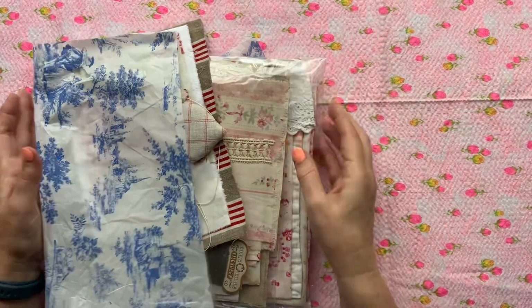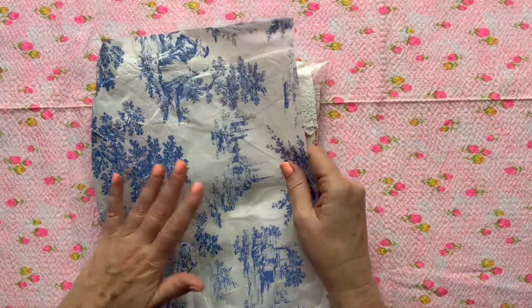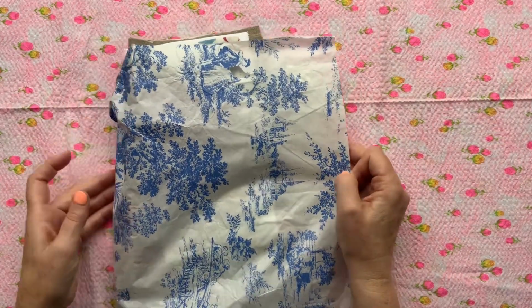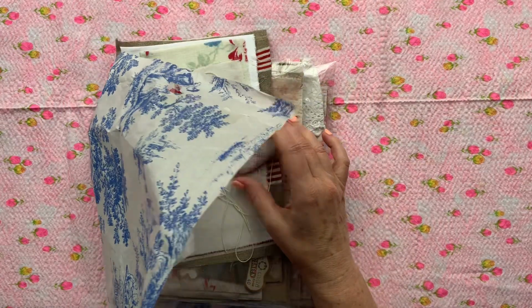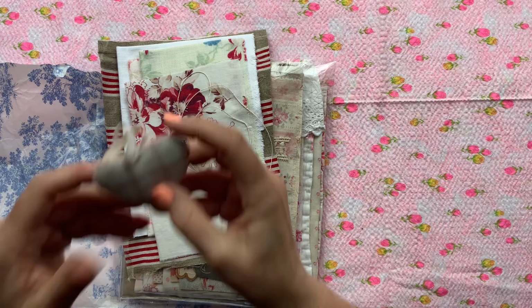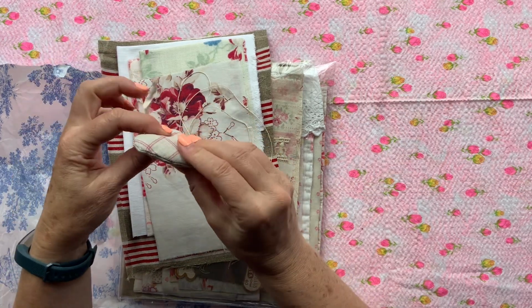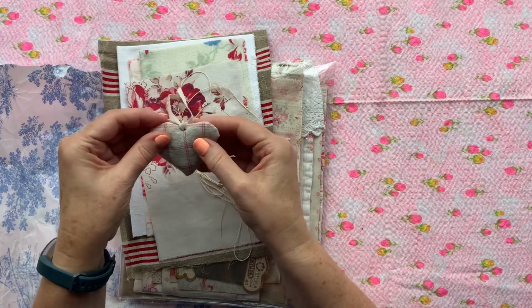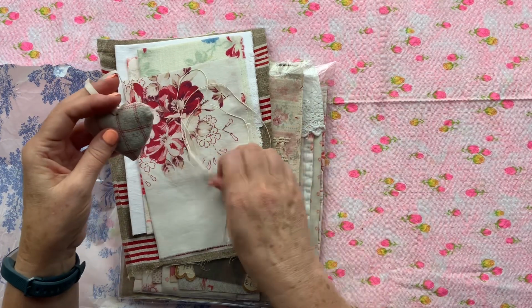When I opened this, look at this tissue paper. It's like a toile tissue paper. I've never seen anything like that, but isn't it gorgeous? I opened it up and I thought, oh, I'm sure I can smell lavender. And look at this, there's a little free gift. I'm just going to smell it now. Oh, it's lovely. It's a little lavender heart, which I'm presuming has been made especially, so thank you.